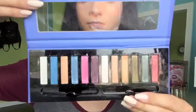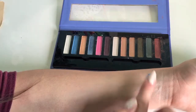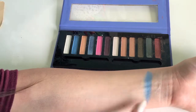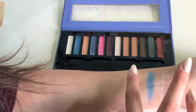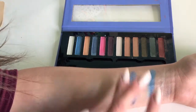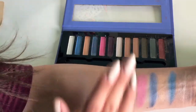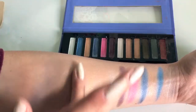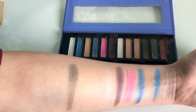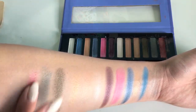Next we have the Metallic Chic palette. I really like this palette. I think it has a really nice color selection. This blue is really nice for also smoking out in the lower lash line. And then this purple shade I really like. And then the last three shades I'd have to say are the strongest shades in this palette. Like this green is really, really nice. And so is this cranberry shade.